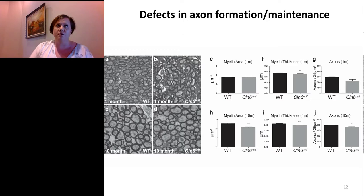If you look at a deficit in axon number, ultimately that should lead to a deficit in fiber tract formation. And so what we did was perform electron microscopy in coronal cross sections across the corpus callosum and look at the number of axons that are actually crossing at the midline. We did this at 1 month and at 10 months of age. And at 1 month, they seemed to be okay. They seem to be able to get the axons there.